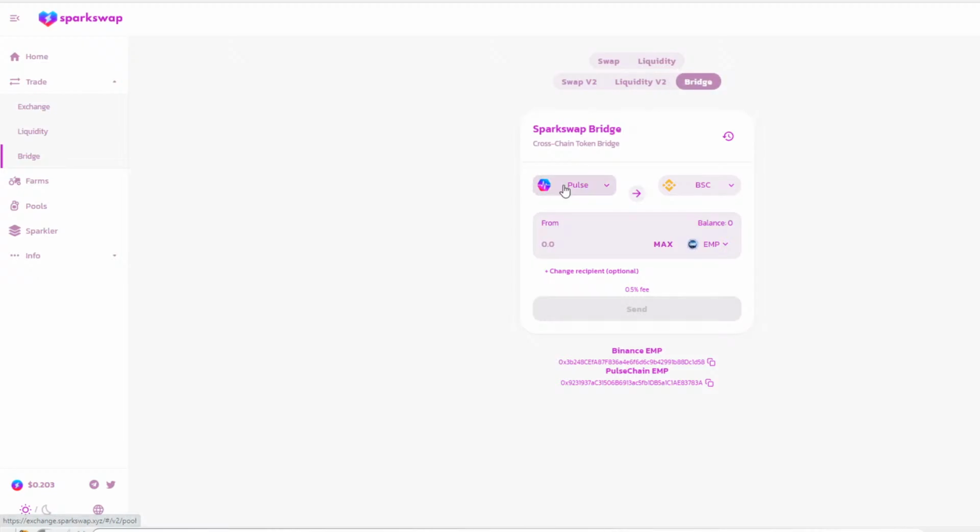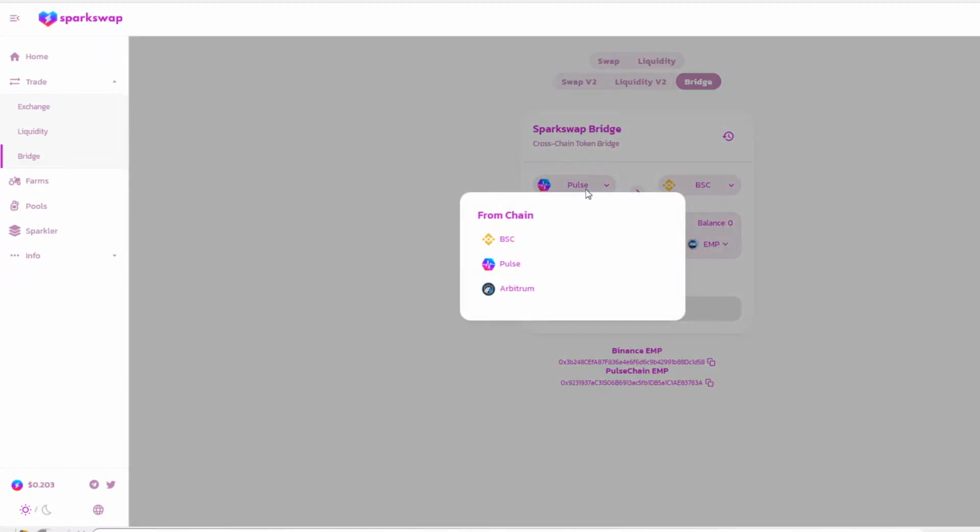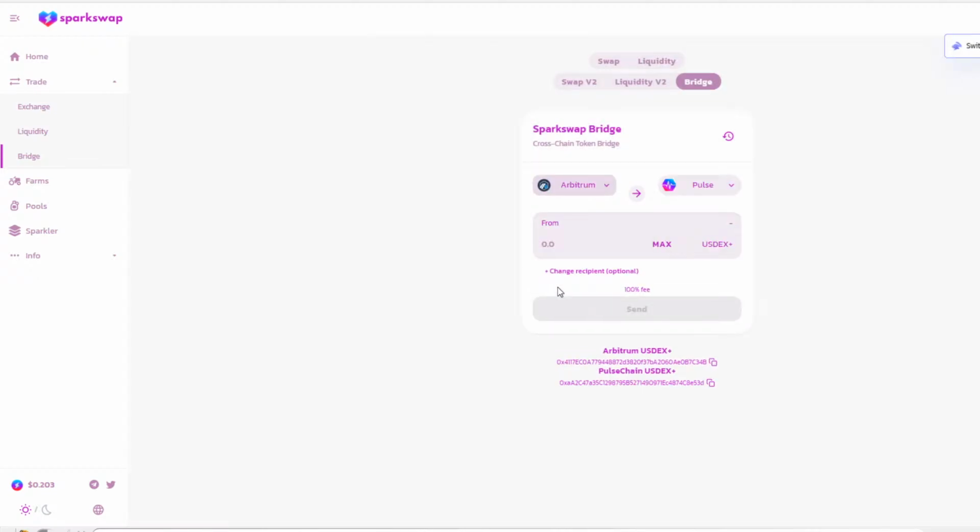You can choose where you want to go. You can go Pulse to BSC, and now you can even transfer to Arbitrum. So not only are we BSC to Pulse, but now we're BSC to Pulse to ARB. This is massive. To my knowledge, we're the first hard-coded bridge that is interoperable with Arbitrum, and we'll be bringing a lot of the Arbitrum community over to Pulse this way, and vice versa.